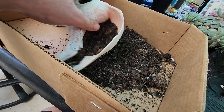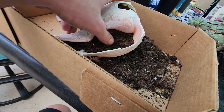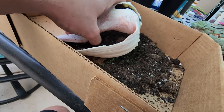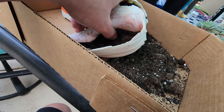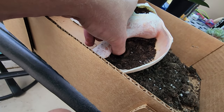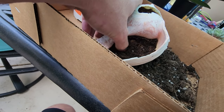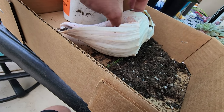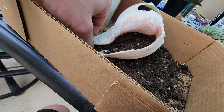You could glue it down. It wouldn't be a bad idea to glue it down. You could use hot glue. You could use a super glue. I'd use a gel if you were going to do that because it's easier to work with this sort of thing. Like I said, though, I don't want to glue it down because I may end up deciding that I want this shell for something else at some point someday. So I think this is good like that.